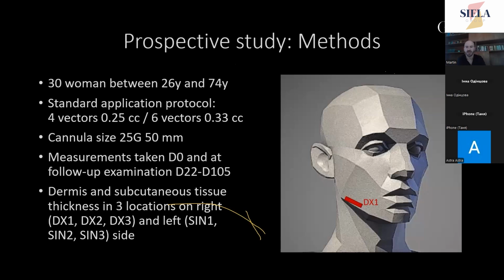These are the methods used in our prospective study, designed to assess the effectiveness of Gouri. We enrolled 30 women aged between 26 and 74 years, covering a wide range of skin types and aging stages to ensure a comprehensive assessment. The study followed the standard Gouri application protocol.